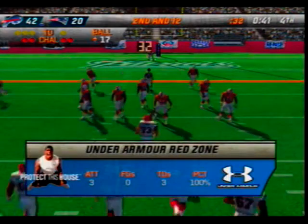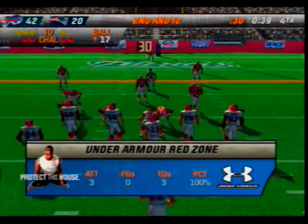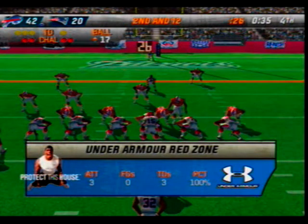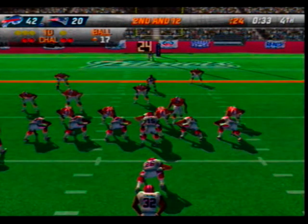Second and 12. Ball on the 17-yard line. Nothing. They don't get nothing.